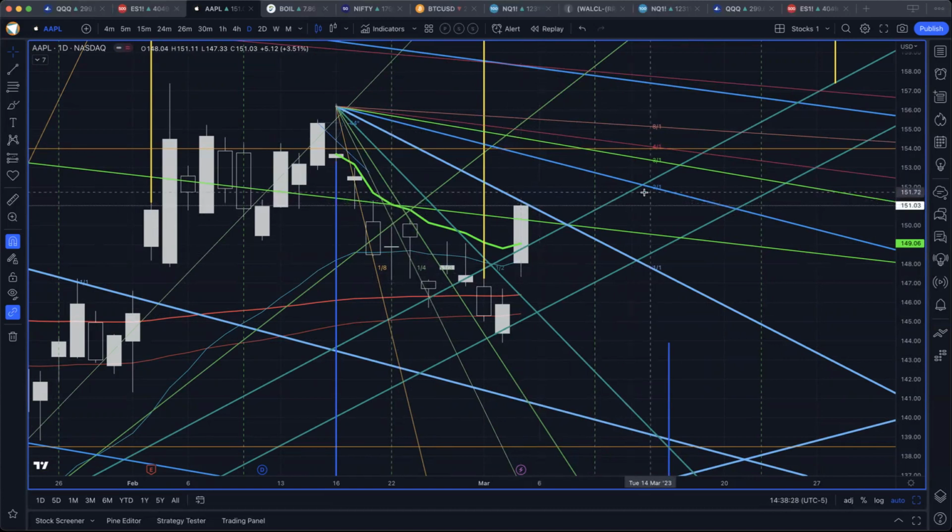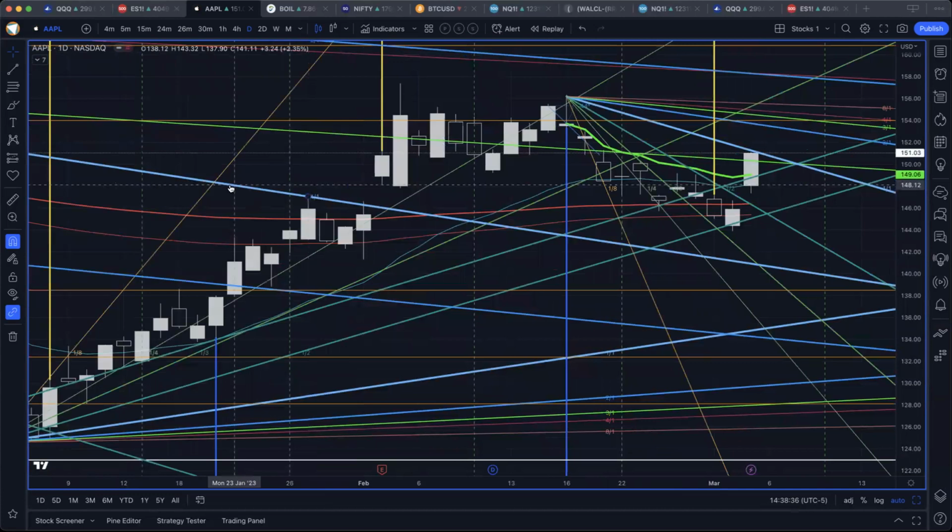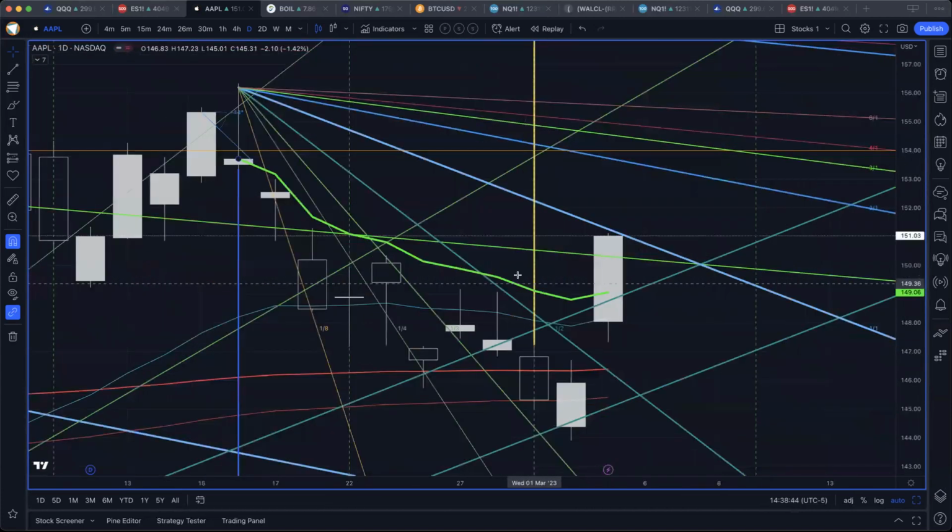So again, this is confirmation that I've got the GAN fans in the right spot. If you look to the left, we can see another GAN fan here and another gap up over the 1 by 1. This stuff never ceases to blow my mind. All right, so that's something I wanted to share on Apple and Netflix.